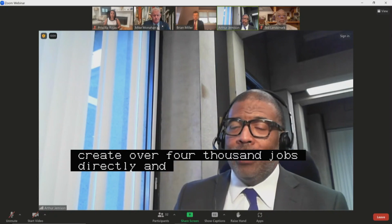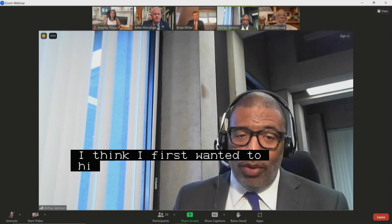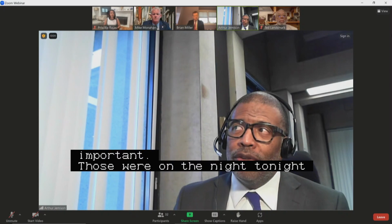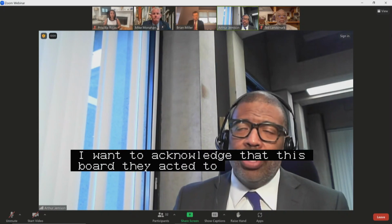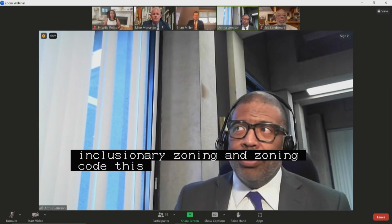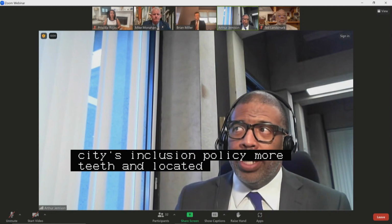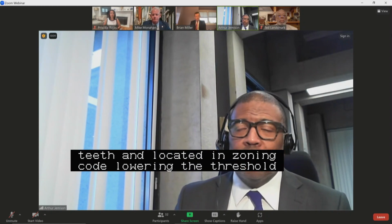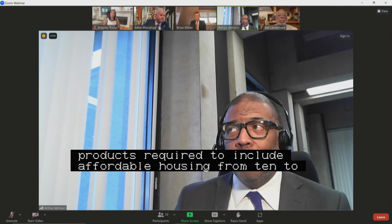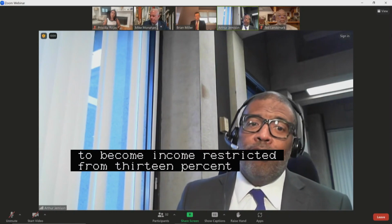I think I first wanted to highlight an item that's very important that was voted on tonight. I want to acknowledge that this board has acted to adopt a text amendment incorporating inclusionary zoning in the zoning code. This change gives the city's inclusionary development policy more teeth and locates it in the zoning code, lowering the threshold for projects required to include affordable housing from 10 to 7 units. It also increases the portion of the project that's required to become income restricted from 13% to 17%, with an additional 3% for voucher holders.